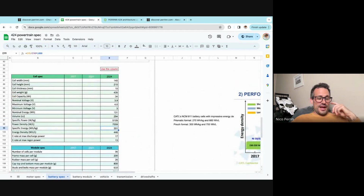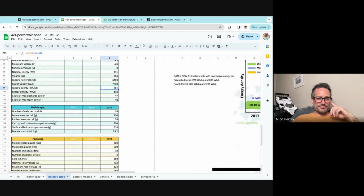These are fairly high specification, and I'm still in the process of finding the manufacturer. We are very close to finding a cell that can fulfill this requirement. Then you build your module specification.